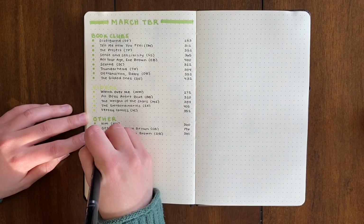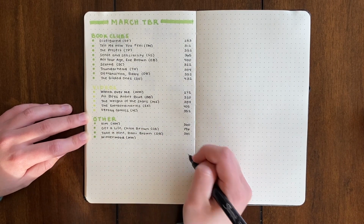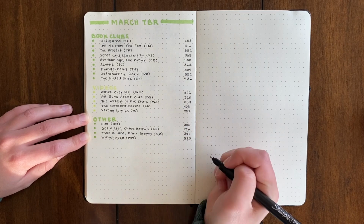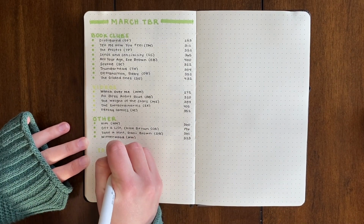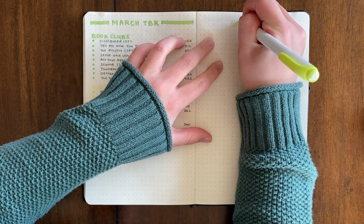And then, as always, I do have a two-letter acronym beside each title, which I will use in my reading schedule, and I do list the page count of each book out to the right. I add that up to my total, and that is the total you see at the bottom of the page. And that's how I break up my reading schedule.